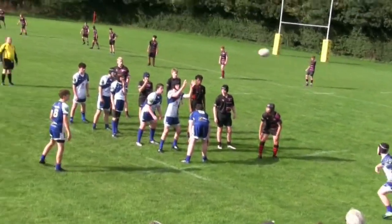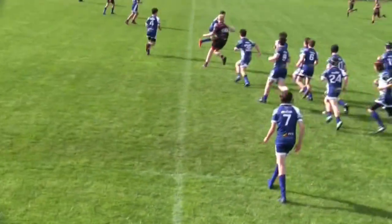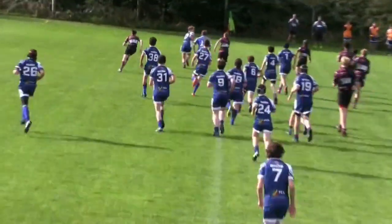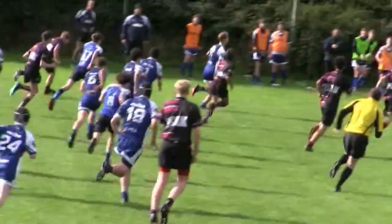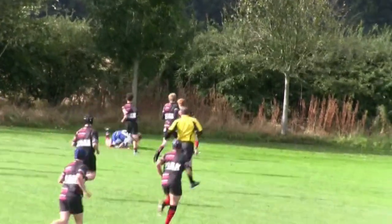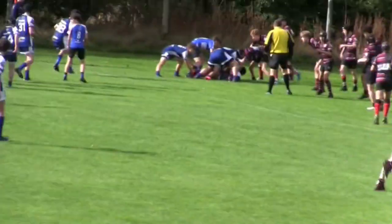So more build-up play here. Good line out it comes. Tom gets out wide. Great release at 10 for Finn. And away it goes. And we ran that well. It was a great move down the line from the backs there. There was no missed moves or anything like that. And what was really great here was just the follow-up play for the forwards to take possession of it.